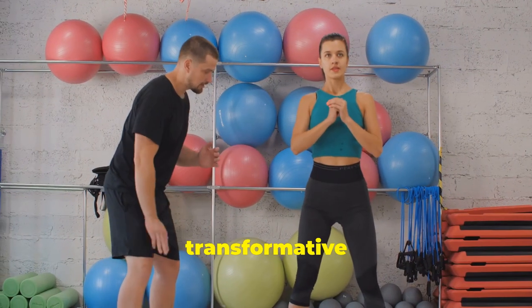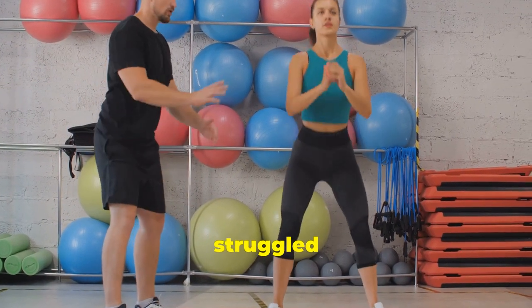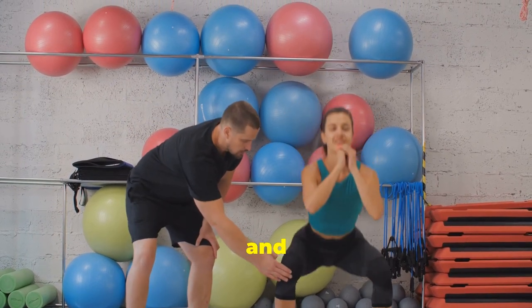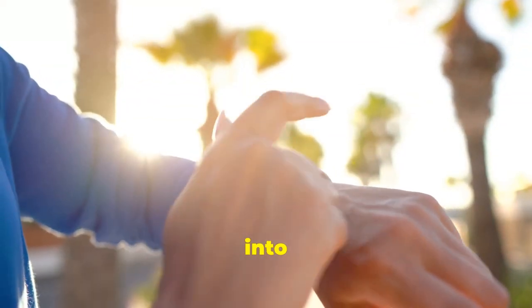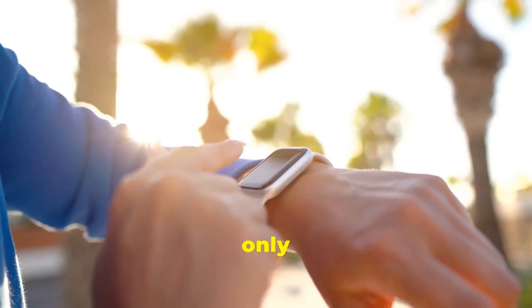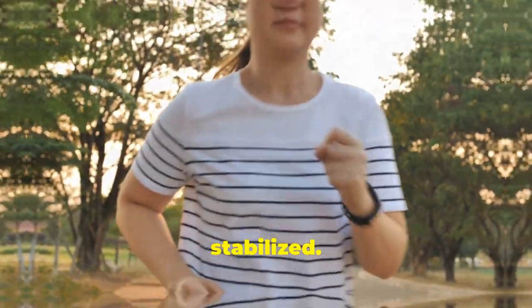I've seen the transformative power of aerobic exercise firsthand. I remember working with a client named Sarah who struggled with her weight and blood sugar for years. We incorporated just 30 minutes of brisk walking into her daily routine, and the results were staggering. Not only did she lose weight, but her energy levels skyrocketed and her blood sugar stabilized. If she can do it, you can too.